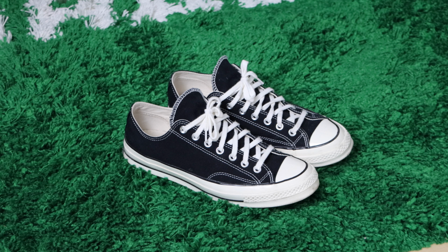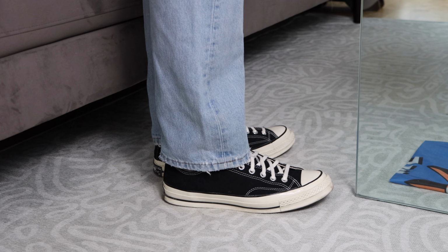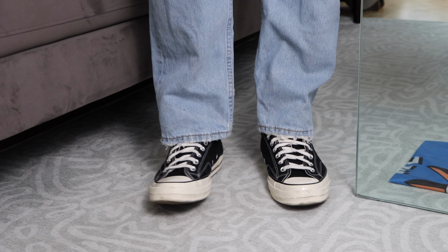So far, these shoes are really, really comfortable. And even though they're a little bit more expensive than the regular version of Converse, I think it's worth the price, because if you own Converse, breaking them in is not fun. When I got these 70 versions, I wore them for like a day and instantly they're broken in.